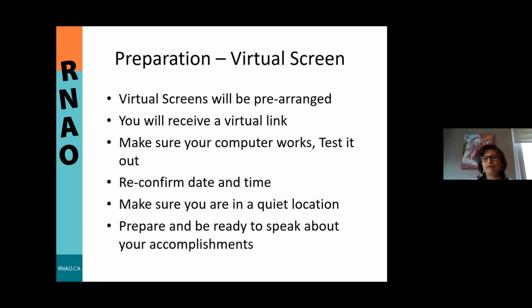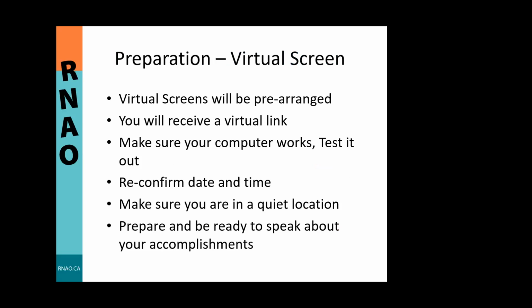Most virtual screens have to be pre-arranged, just like today. In order for us to meet with you, someone had to send you a virtual link. So make sure you receive your virtual link, make sure your computer works, test it out. Things happen. Look at us. We thought we had everything figured out, but today, as you witnessed, we had some problems getting this going. So make sure your computer works.